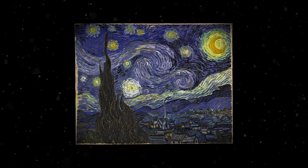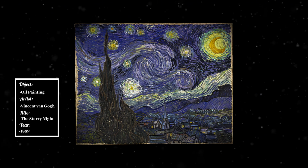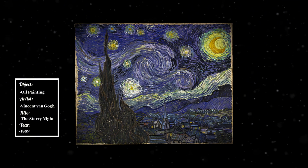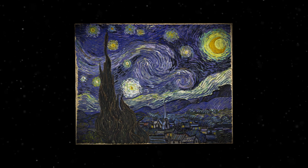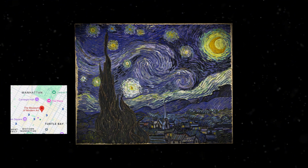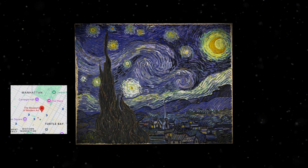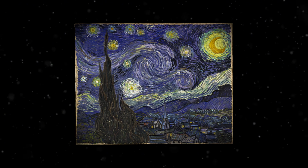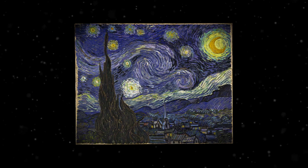The title, The Starry Night. The artist, Vincent Willem van Gogh. The year, 1889. The painting currently resides at the Museum of Modern Art in New York City. Accession number 472.1941. It was acquired in 1941 through the Lily P. Bliss bequest. Van Gogh painted this work in June of 1889.